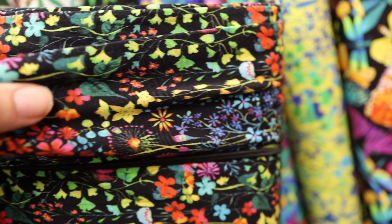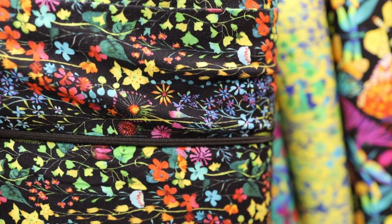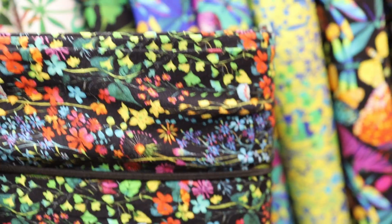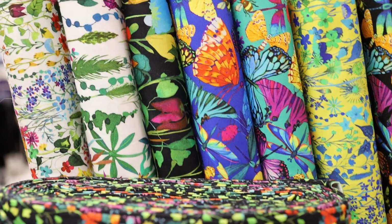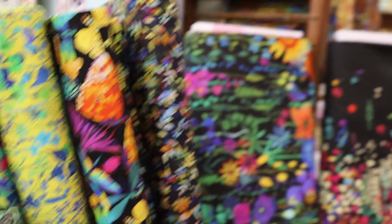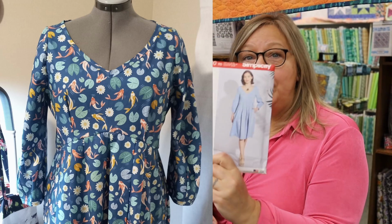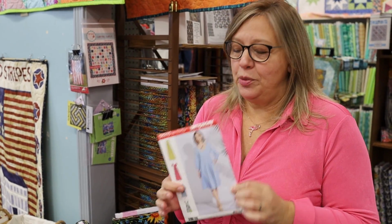Wouldn't that be fabulous? So we don't get a lot of garment fabric in just because we really are a quilt store, but some of you are asking for garment fabric. And one of our customers posted a picture of a garment that she made on our What's New, or on our Always in Stitches Insiders page. Yes, this was the pattern. So Nancy, because she and I both were like, oh, we gotta have it. Thanks, Nancy. Ran to Hobby Lobby, got patterns for her and for me.